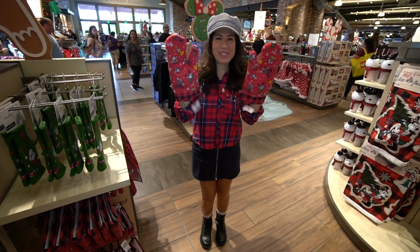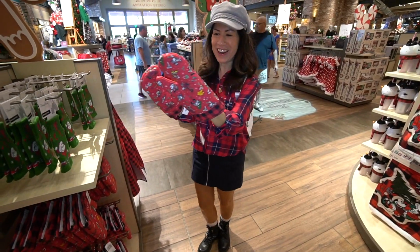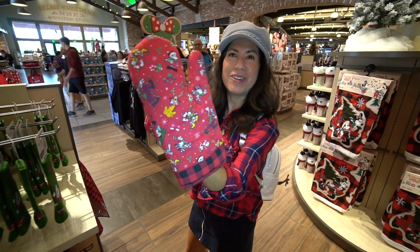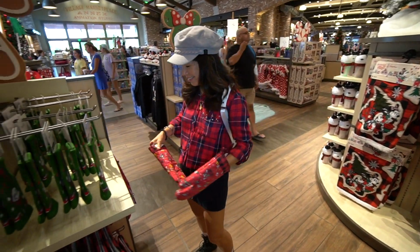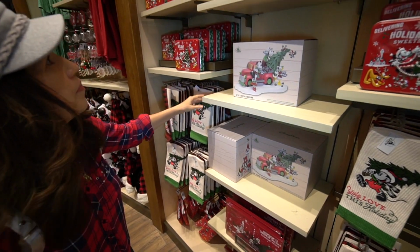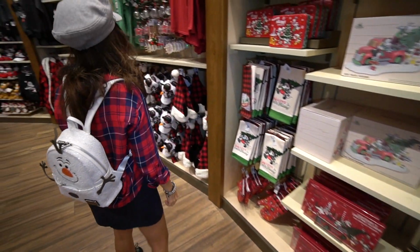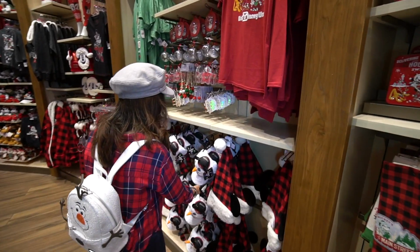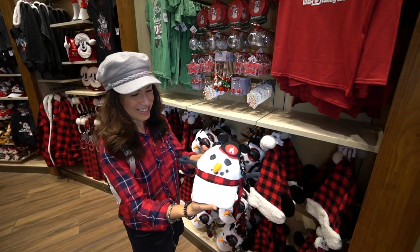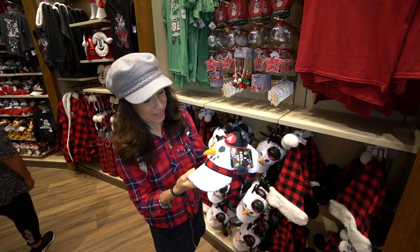You can cook all the Christmas cookies you want, have some hot chocolate. That is cute. Look at all the characters on it. Pluto looks adorable. I like Pluto the way he looks. Oh, they got a red truck figurine. That is adorable. And this, look at this. That is super cute. It lights up.